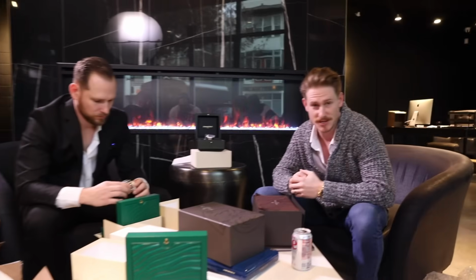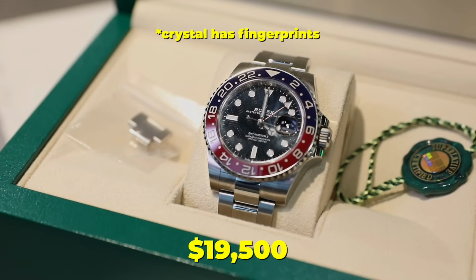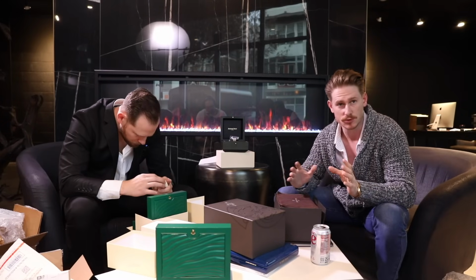There's no way. People are taking risks because if it's not discontinued, prices will go back down a little bit. But if it is discontinued, well then all hell's gonna break loose on this piece. Probably gonna hit mid-20s once it's discontinued. Right now we're selling it for $19,500. I think sub 20 for a brand new, even though it's older, 2020.